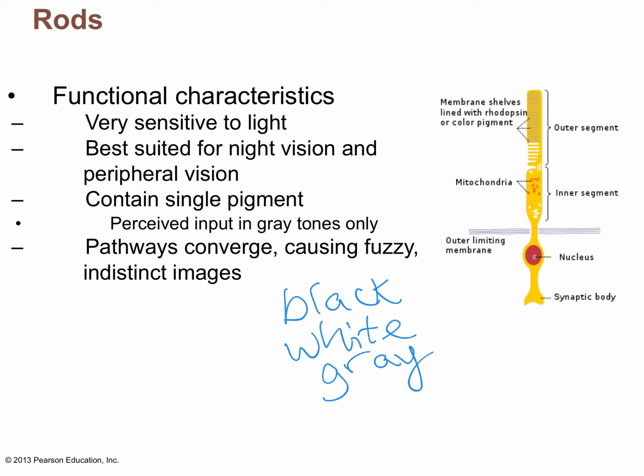So they work mainly with night vision, and they're also active in peripheral vision, which is seeing things off to the side of you at the very limits of your field of vision. That is where you'll see the light being focused on an area a little bit outside of the fovea, where you have very high concentrations of rods and cones.